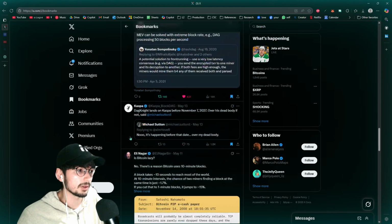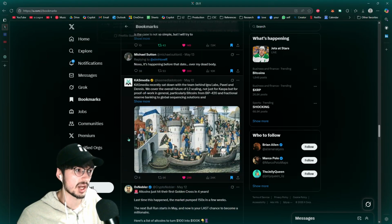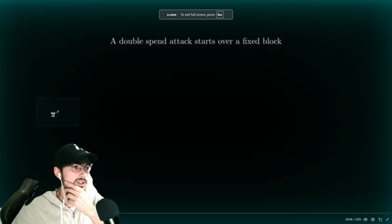Let me pull up a cool tidbit that I found from Shy. Double spend attack starts at a fixed block.